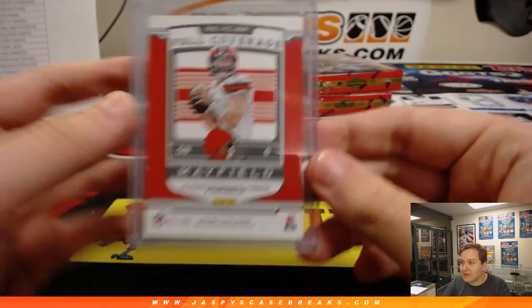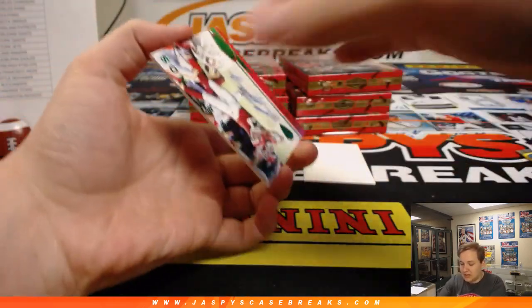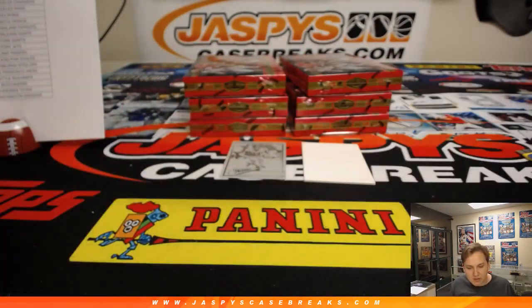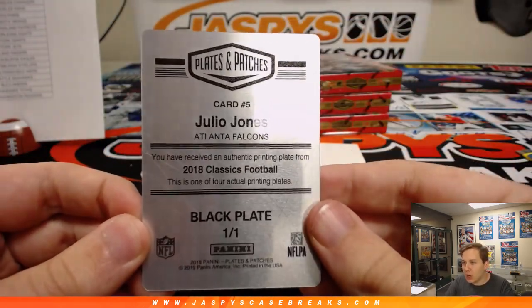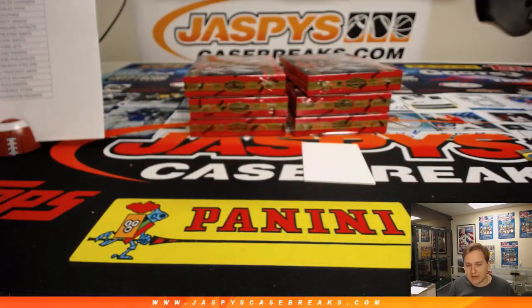81 of 85. Very nice. And we have an autograph numbered 18 of 20, leaps and bounds, Kareem Hunt for the Chiefs. David Allison with the Chiefs. 1-of-1 printing plate for the Falcons, and Donnie gets the Julio. Julio! Julio Jones, Atlanta Falcons, Donnie.